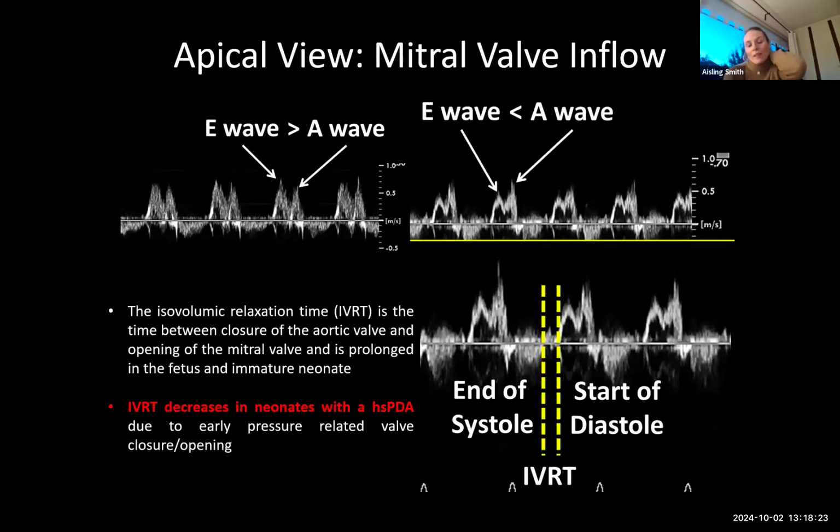larger than the A. And another measurement that you can use is the isovolumic relaxation time, which is also part of this same concept. The IVRT is the time between closure of the aortic valve and opening of the mitral valve, and is prolonged in the fetus and the immature neonate. But the IVRT will decrease in neonates with a hemodynamically significant PDA due to the early pressure-related valve opening from the increased preload.